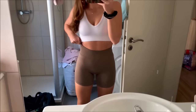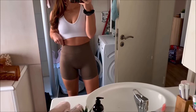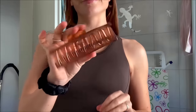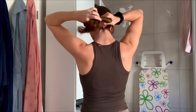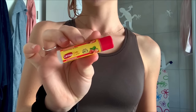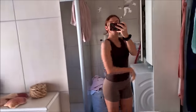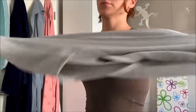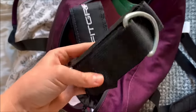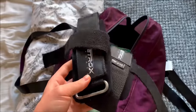And then it was time for the gym, so I picked out an outfit, put on some deodorant, and then threw on this top, and of course, showing you the typical hairstyle that I go for these days. Can't forget the Carmex. And of course the sweater, because it's freaking cold outside. So I got these ankle straps and lifting straps, I would call them. It turns out I didn't actually need them for today's workout, but it's okay.